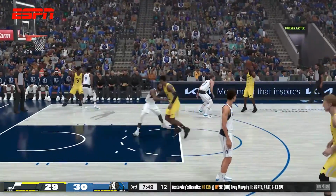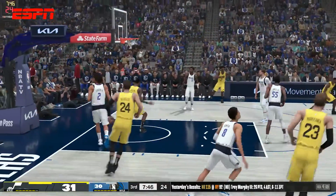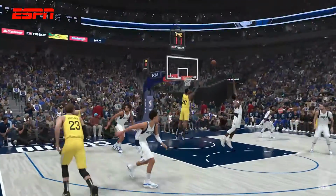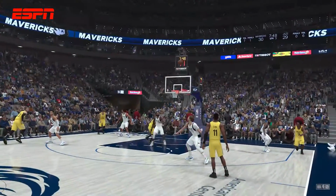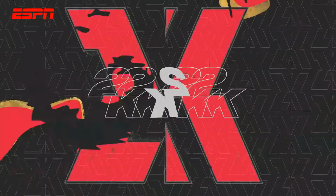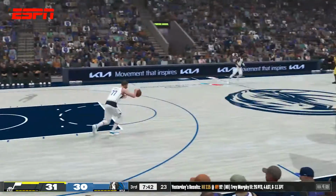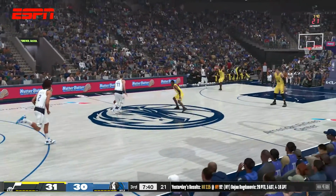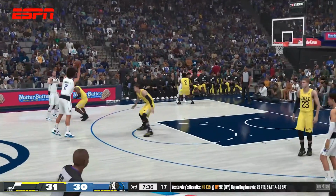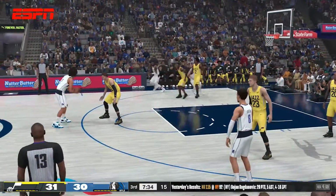So the Utah Five right now. The forwards, it's Markkanen and Collins. Chris Dunn is out there with Colin Sexton. And it's Kessler in at the 5, roaming the paint. One of the best young lob men in the business, John Collins, finished with an exclamation point. The Mavericks trailing. Doncic outside. Pass to Irving.